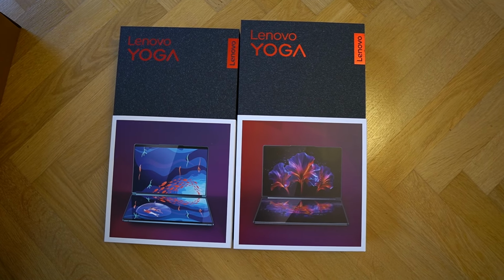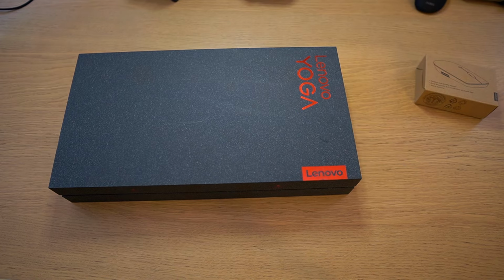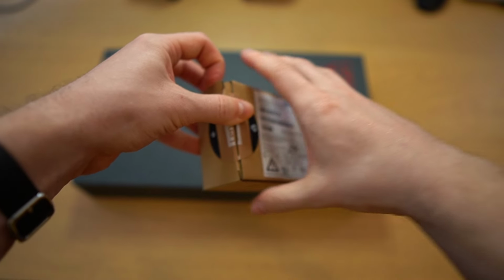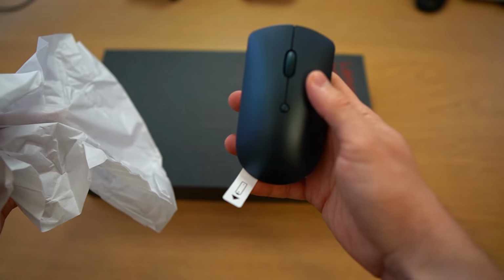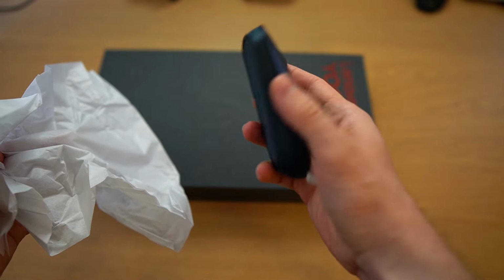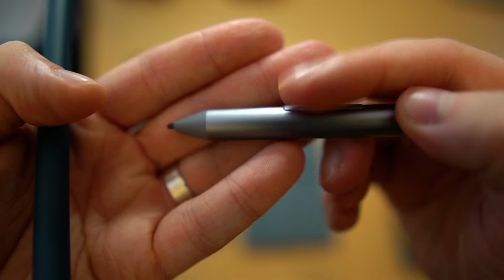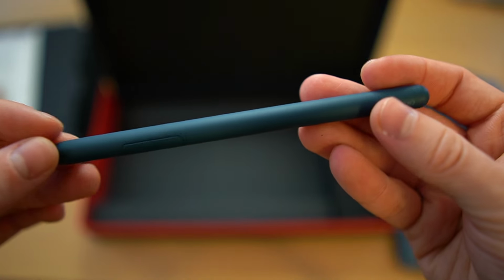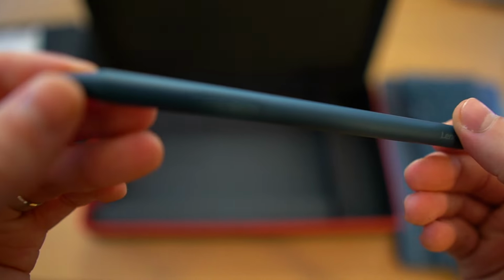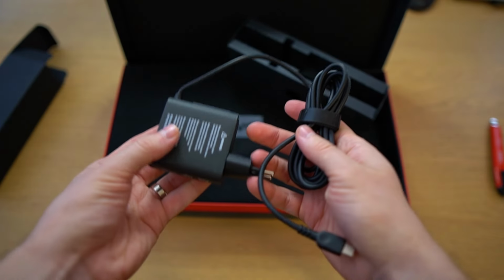Packaging has slightly changed in size and graphics, but the same idea, a beautiful package nonetheless. What's inside the box? Compared to the Gen 8 I bought here in Europe on Amazon, a wireless mouse was not included. This year we have a mouse matching the laptop color included. Another thing which was included but not matching the laptop was the pen. Now it's way nicer, the latest Yoga Pen, and also matching the laptop color. Small but very appreciated detail. Also you have some documents and guides, as well as a compact 65-watt charger.